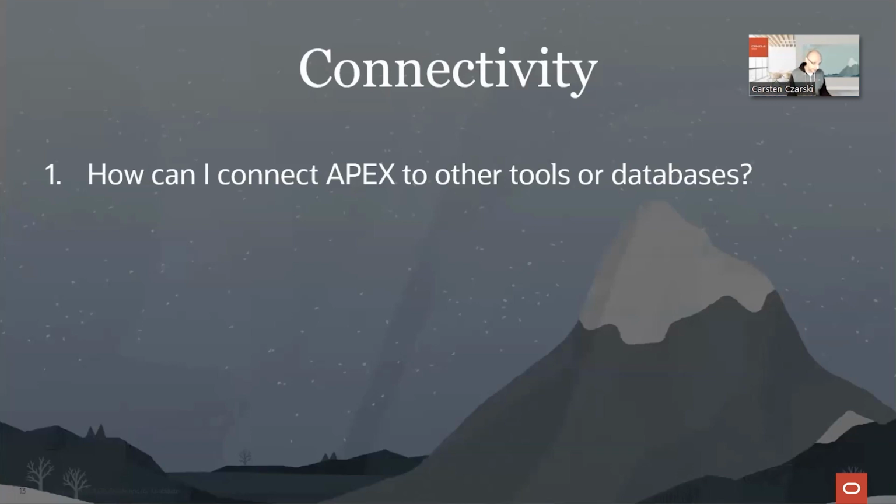Good old database links have been working for how many years? I don't know, right? But they are still working today. So you can use any sort of database link in your Apex application also and talk to a remote Oracle database, or using heterogeneous services also to non-Oracle databases.